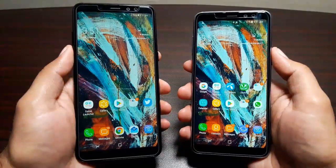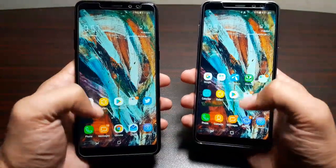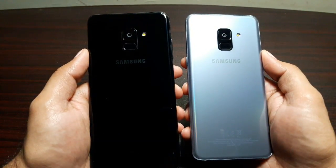Hey guys, welcome to this video, and it's time to compare Samsung Galaxy A8 and A8 Plus. Now before I get to the comparison, let me tell you what's similar between these two phones. The models that I have come with 4 gigs of RAM and 64 gigs of internal storage.